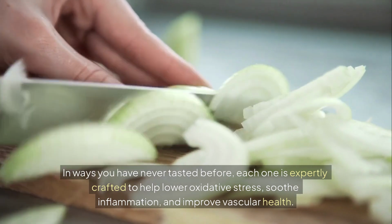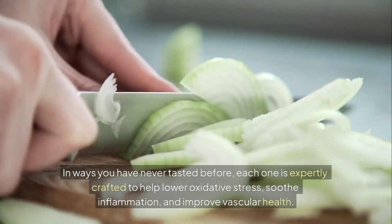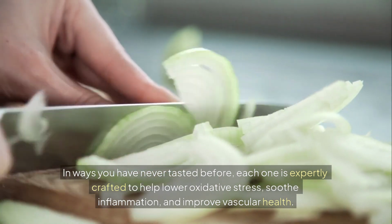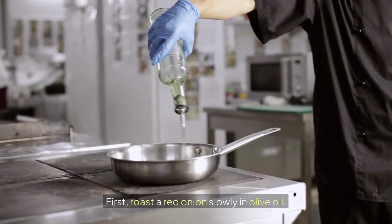Each one is expertly crafted to help lower oxidative stress, soothe inflammation, and improve vascular health. Are you prepared for the first recipe? Let's begin with the first. First, roast a red onion slowly in olive oil.